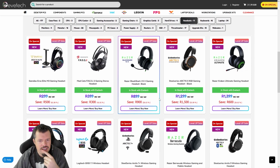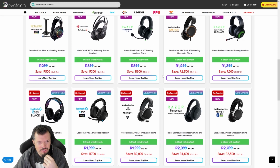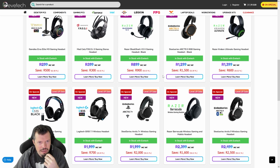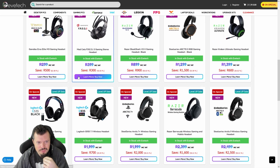Moving over to headsets, here's where things get a little bit more interesting. Just having a look here. Blackshark V2X, a really good bass setup set of headphones that also looks quite cool. Comes with a little headphone stand, which is pretty sick.